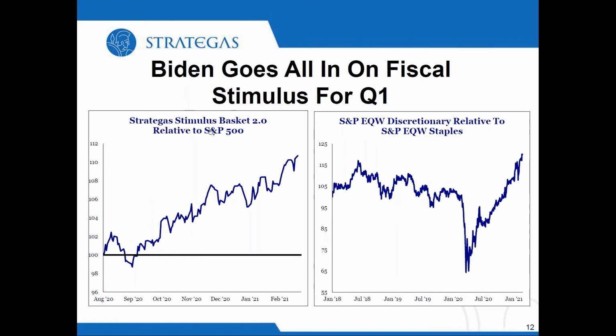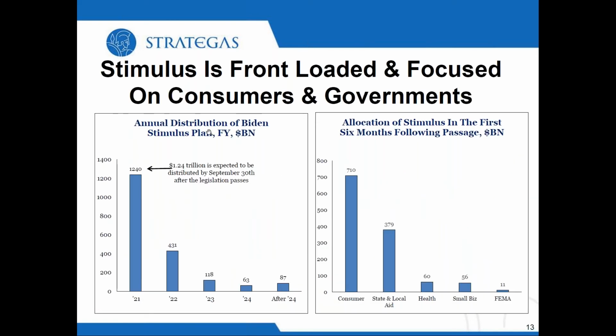If we can look at the next chart. This just breaks down the allocation of that stimulus in terms of timing and where that money is focused. And what I would argue is that this stimulus is extraordinarily front-loaded. It's focused on consumers and government, but it is also focused in areas that are already doing well, and I think is poorly targeted to unemployment. We estimate that $1.2 trillion will be distributed from the federal government to its intended recipient within the first 6 months of this bill passing. Very front-loaded, given that it's a $1.9 trillion package.